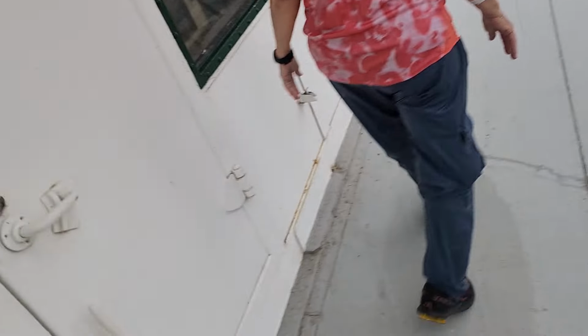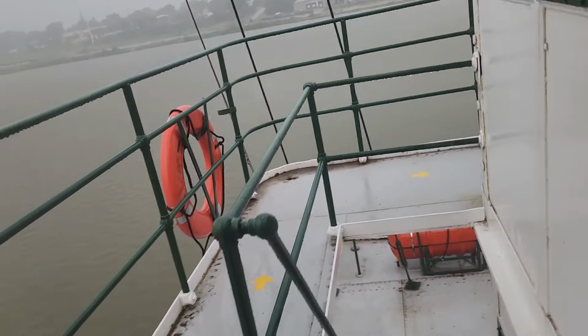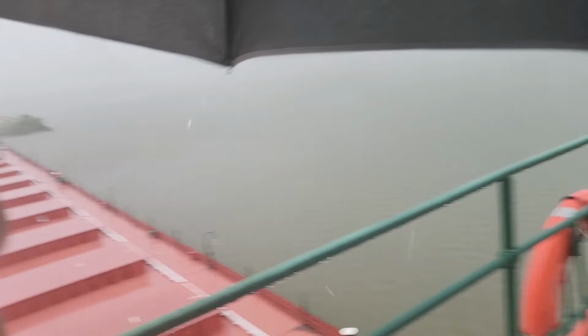You don't want to go upstairs? Right here. No, I don't. Holy crap.